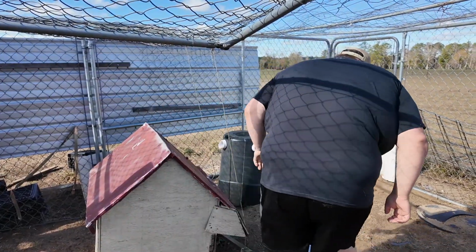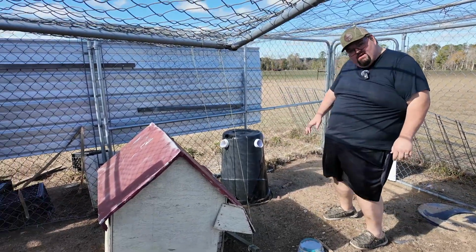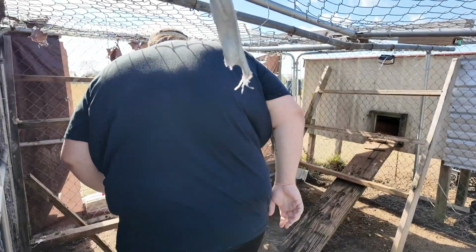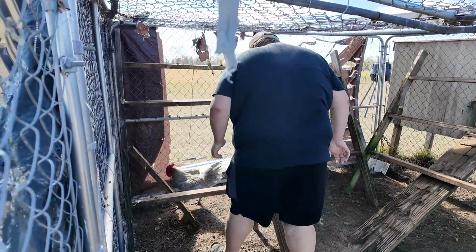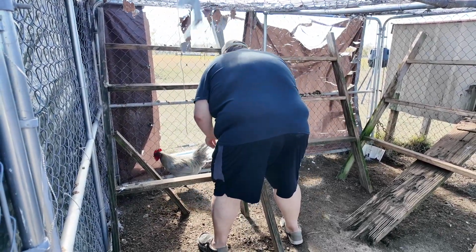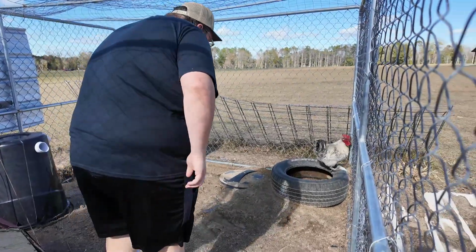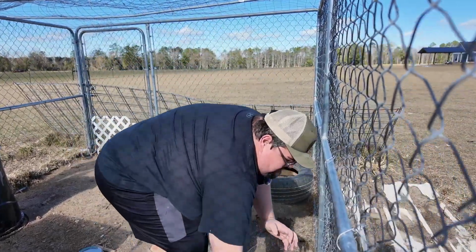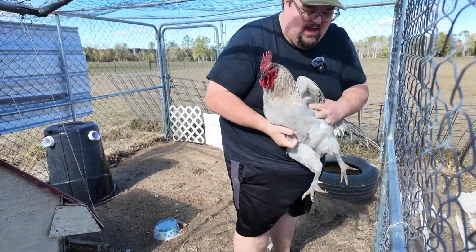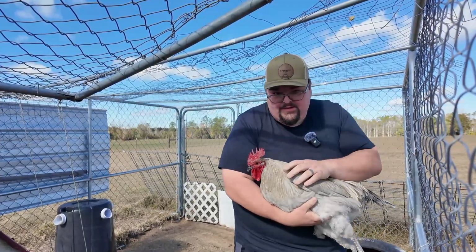Getting too old for this. Getting too big for it. It's better when you have more chickens, because they don't know who's about to get grabbed. If you can get a bundle of their tail feathers... Come here, buddy. See, he's a spoiled rooster. Okay, oh boy. Shh, it's okay. All right, good boy.